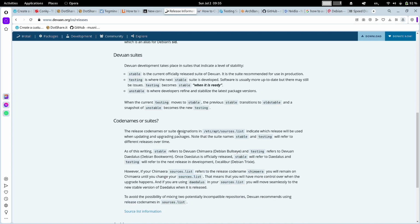So the release codenames or suite designations in /etc/apt/sources.list indicate which release will be used while updating and upgrading packages. So the names stable and testing will refer to the different releases over time. As of writing, stable refers to Debian Chimera, that is the Debian Bullseye, and testing refers to Debian Daedalus, that is the Debian Bookworm.